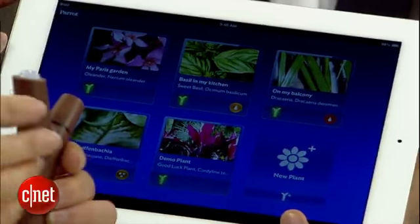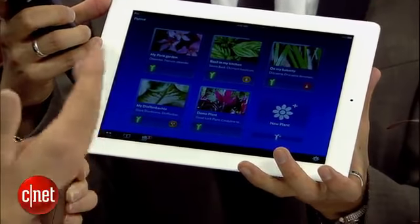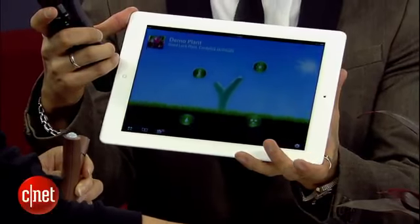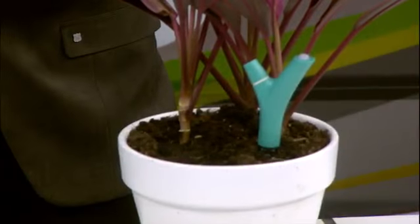Here is the product. What we're doing is every 15 minutes we're capturing the data: sunlight, temperature, soil moisture, and fertilizer. And we have over 6,000 plants in the database. So for instance, here's a plant that I have right here, and it's a good luck plant. So hopefully we're going to have good luck with this product.